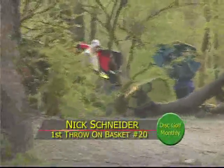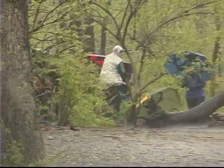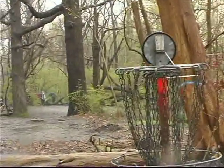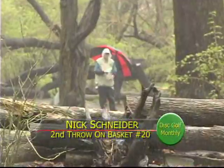Now I imagine Nick is going to try to follow Board right down the lane there. Turn it into the basket. Nick is the homeboy here. This is his home course, but I'll tell you, he let go of that a little bit too early, and he's going to pay the price with this kind of placement.